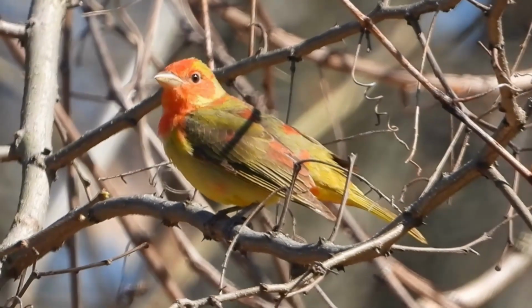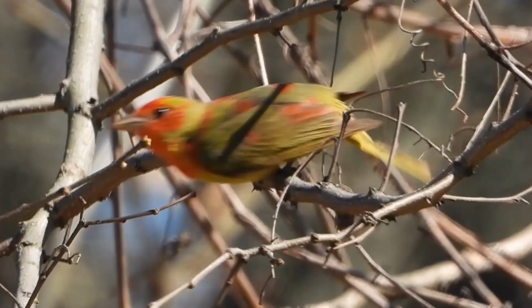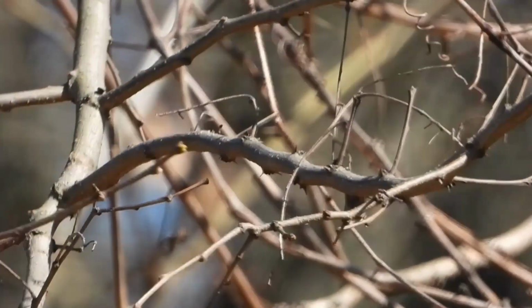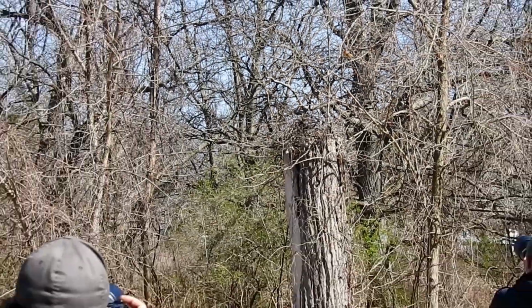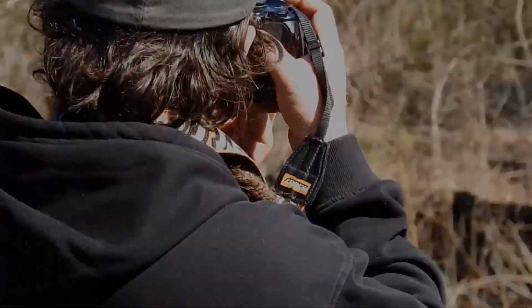Wow, we're just observing so many things today. I didn't even know that I would witness this observation at all. Goodbye, beautiful little summer tanager. You're my favorite bird I've ever seen. We just saw a summer tanager, juvenile, immature, yellow with red splotches. Pretty cool. Now it's time for a nap.